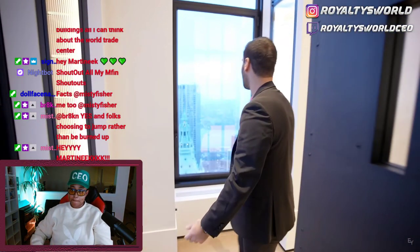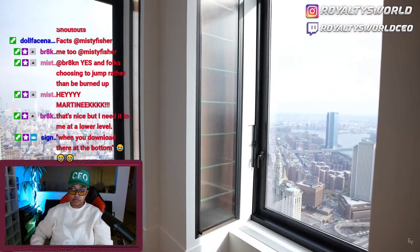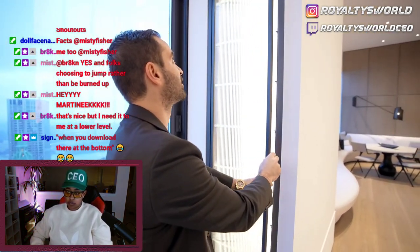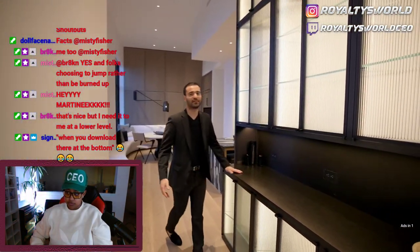All right. Now, more views. We have these built-in glass sections right here. Let me show you guys these glass railings, and I really like the texture on the glass doors as well. More built-ins. We have a little bit of a countertop space here.